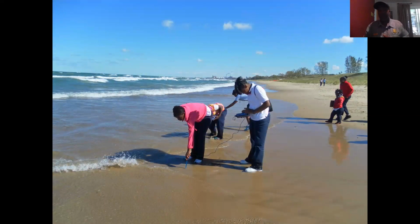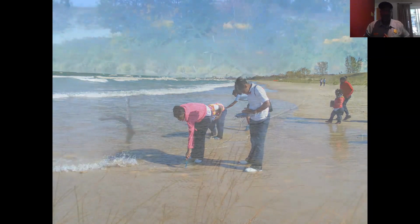So we test the water, and we show these students how we test the waters for different things, and how clean or unclean the waters of Lake Michigan and the surrounding areas are. So we like to do that. We like to immerse the communities that surround the park and live here in Northwest Indiana into the environment, and get them to be stewards of the environment that way.